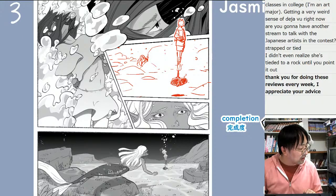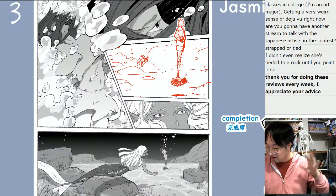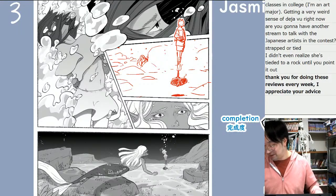We appreciate your advice, thanks. Didn't even realize she's tied to a rock until you pointed out. Right. Now, obviously I have a higher resolution, but it doesn't really matter.